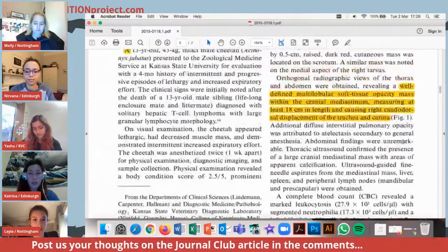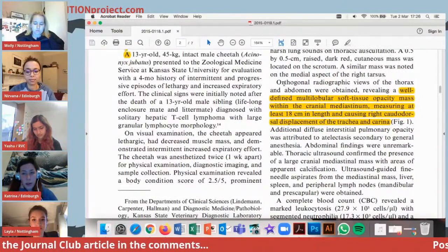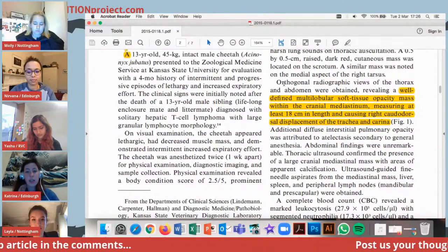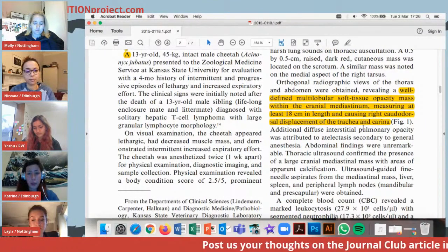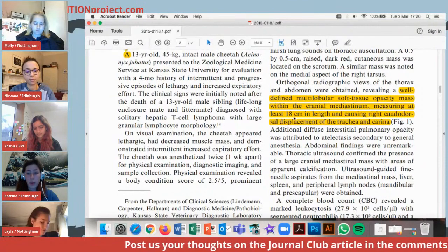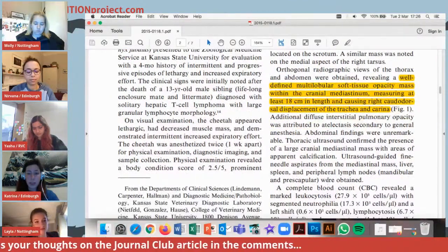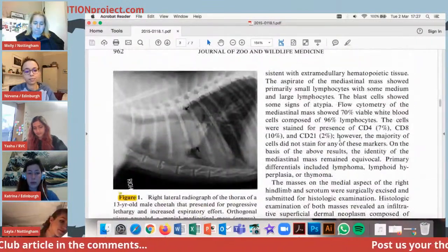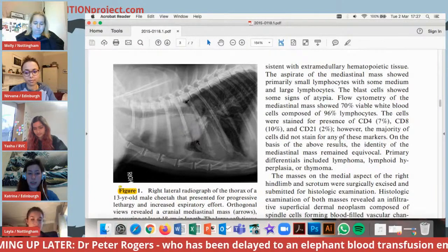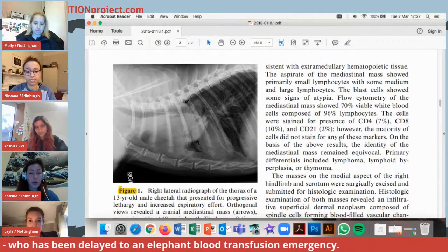And obviously, here I'm just going to scroll back up. Sorry if this is dizzying for anyone. Here they mentioned that they've taken orthogonal radiographic views of the thorax and abdomen, and these reveal a well-defined multilobar soft tissue opacity, and they describe quite well how big it is and the other radiographic signs and ultrasound signs. They then go on to only include one figure, which I don't know if anyone else wants to comment on.